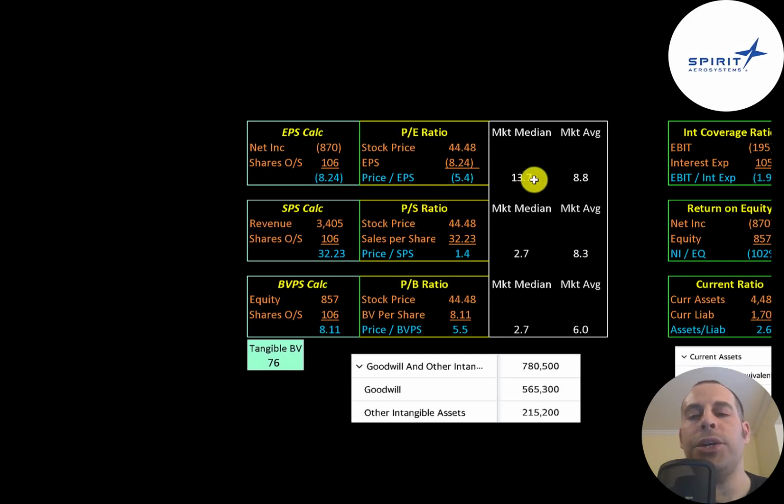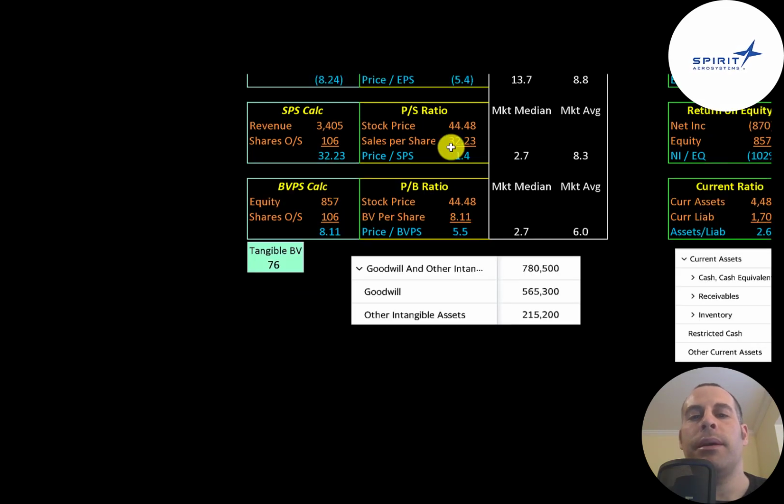Let's look at the financial ratios. The average PE in the market is 9, the median is 14. PE is stock price over earnings per share. To calculate earnings per share, that's net income over shares outstanding. They have negative net income, so they have negative PE. When a company has negative PE, you look to the price to sales ratio. Price to sales is stock price over sales per share. They're at 1.4. So investors are paying $1.40 for $1 of revenue. That's a really good price to sales ratio.